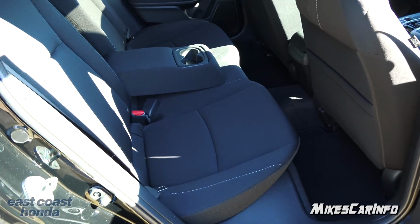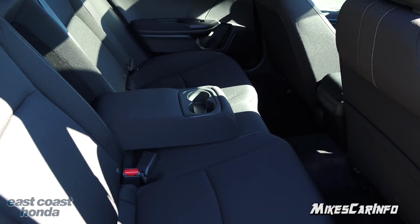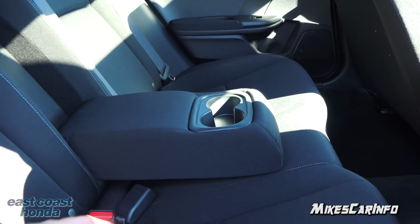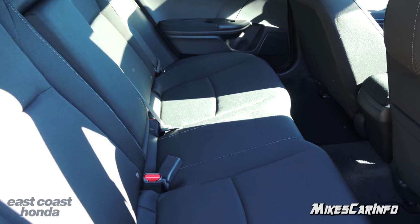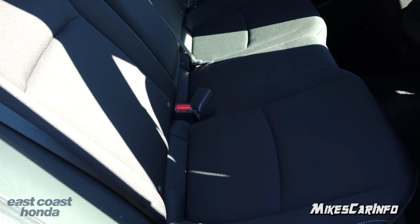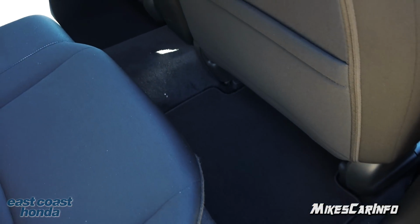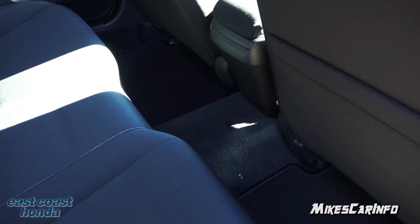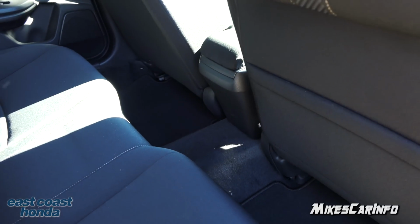Okay, so here's your back seat, and it's pretty much a bench seat with the armrest there in the center that can fold out of the way. It also has cup holders. Now you can utilize all that space, 3 passengers. It does have the latch system for car seats as well. There's your floorboard. You do have a slight hump there in the center, a medium hump, I guess you can say. So the center passenger will have to deal with that.